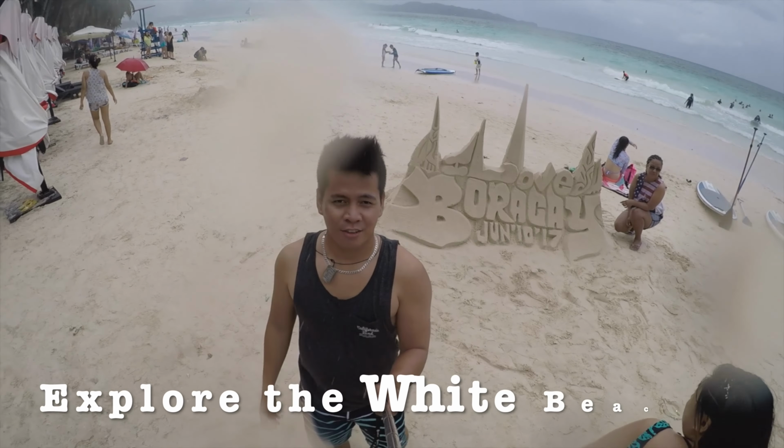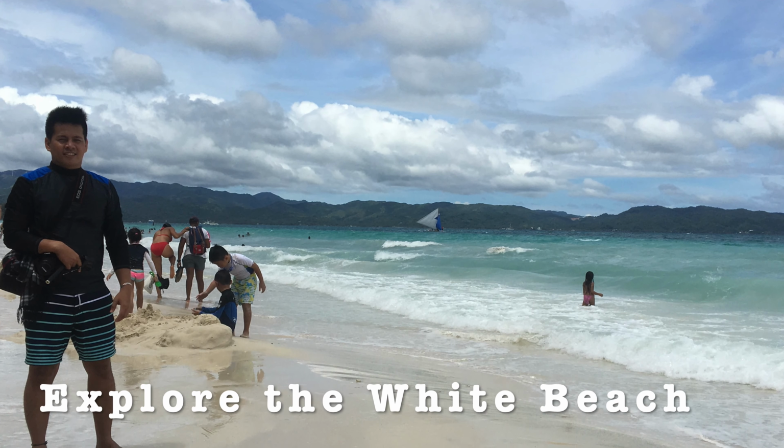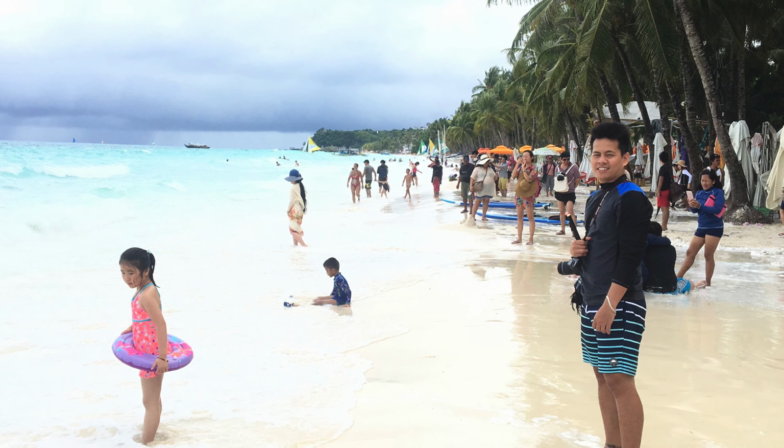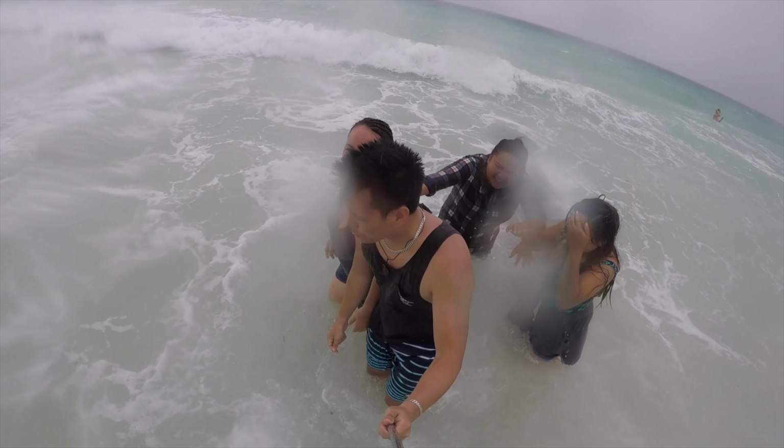Next, explore the white beach. This is the number one thing to do in Boracay. There's a lot to do in this 5-kilometer stretch of pristine white sandy beaches and turquoise blue waters.